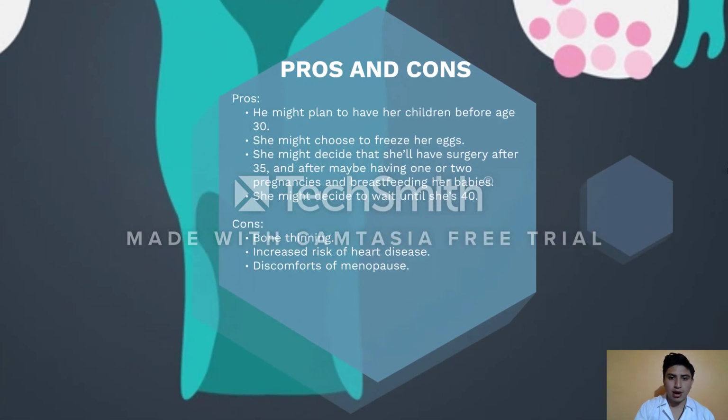Pros and cons. Pros: she might plan to have her children before age 30. She might choose to freeze her eggs. She might decide she'll have surgery after 35, and after maybe having one or two pregnancies and breastfeeding her babies. She might decide to wait until she's 40. Cons: bone thinning, increased rates of heart disease, discomforts of menopause.